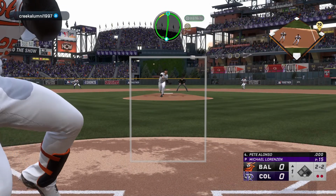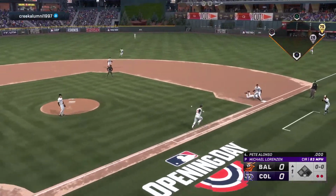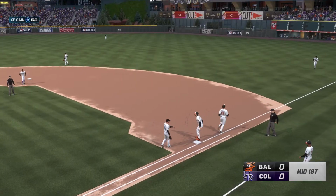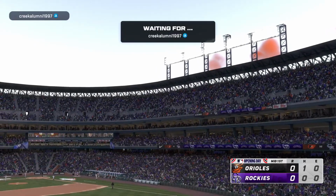Here's a 2-2. Down to the dirt, swing and a miss. Alonso safe at first. He's on after the drop, third strike. And that is that.